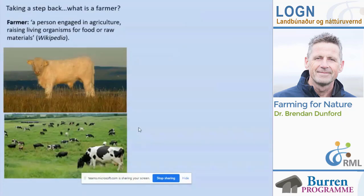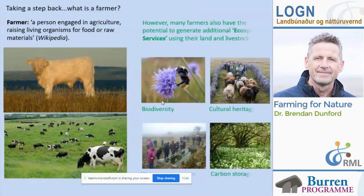Just one thing to say is that when we think about farming, and even when farmers think about themselves, it's all about food production. So we think of farmers as food producers. Farmers understand their job as food producers. But in a lot of parts of Europe, including Iceland as well, farmers, by managing their land and their livestock in a certain way, can produce other important outcomes like biodiversity, cultural heritage, managing water quality and water flow, storing carbon. And we call these ecosystem services is the term that we use for them.